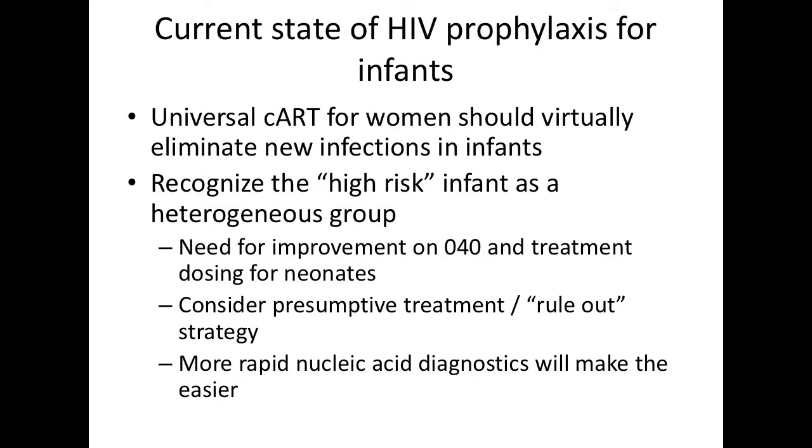Okay, so where does this leave us on prophylaxis? Again, universal therapy is what we should be doing for these women, and what should virtually eliminate infection in infants. I think that's the biggest take-home point. But I think we really need to think of the high-risk infant as a heterogeneous group. We need to improve on 040 and develop treatment dosing for infants.